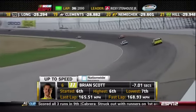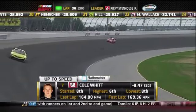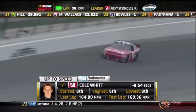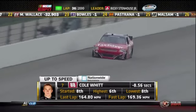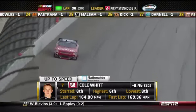Dave? Cole Whitt told me this morning that the 88 car spent most of their time on the bottom groove of the track. You can see he's moved up to the high side now, but he said, we got our car to work really well down there. We'll try to use that to our advantage, as a lot of guys set their cars up for the high line. Just a little free right now for Cole.